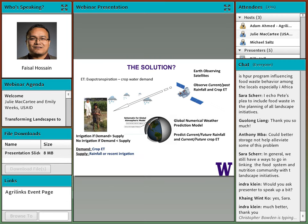So what we can do essentially is a demand and supply analysis to figure out when the farmers need to irrigate and when they don't. And we could fire those messages to the farmer's phone, because almost all farmers have either a flip phone or a smartphone. You tell them to irrigate when demand is more than supply, and vice versa. Here demand is your crop evapotranspiration, and supply is the rainfall.